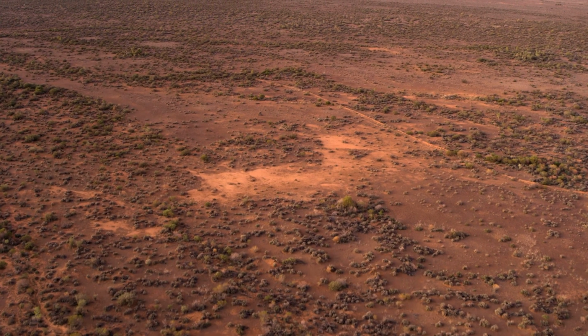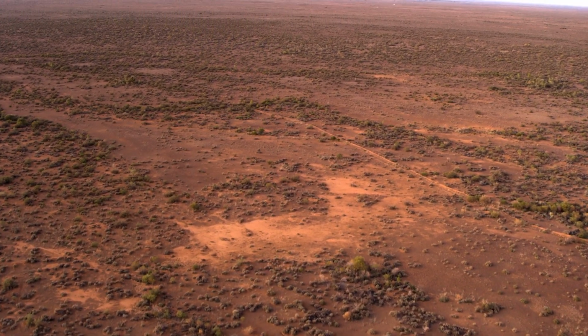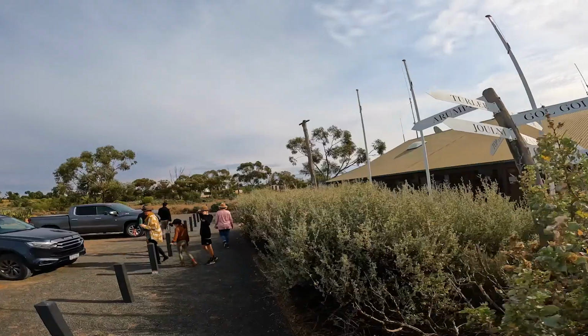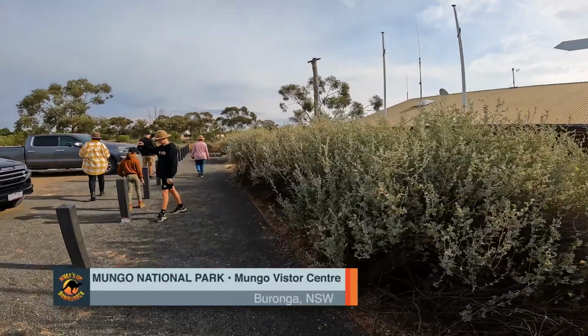So we set off from the caravan park this morning with a team, Di and Ron, to Mungo National Park. Bit of a journey, about an hour and a half. Now it's time to explore the park with a guide.